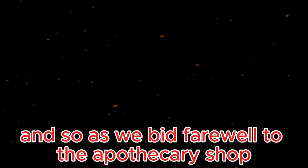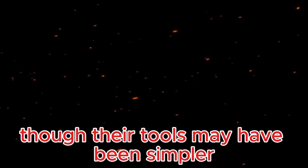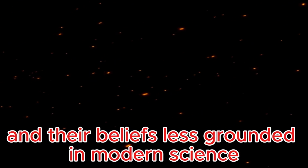And so, as we bid farewell to the apothecary's shop, we leave with the knowledge that their legacy of healing and experimentation continues to influence the way we think about medicine, though their tools may have been simpler and their beliefs less grounded in modern science. The essence of their work, the desire to heal, to experiment, and to serve their community, still remains a vital part of the healthcare systems we use today.